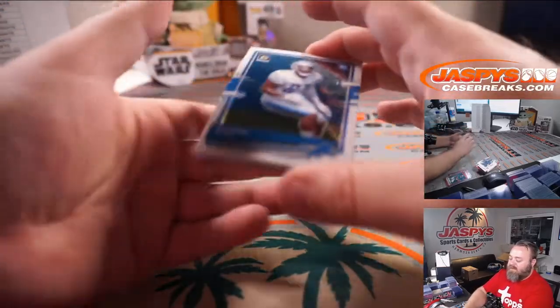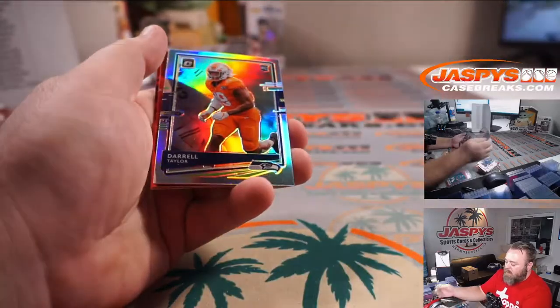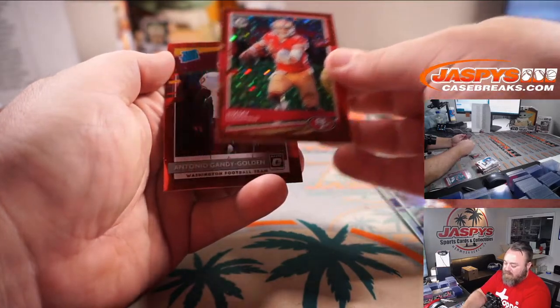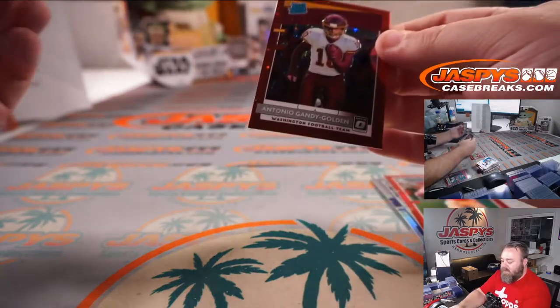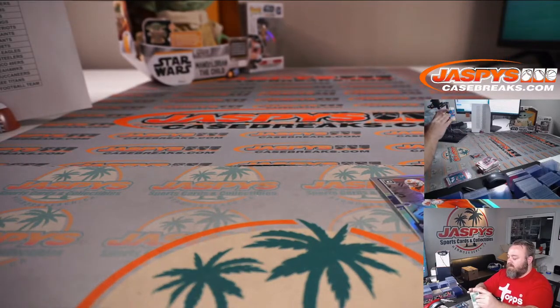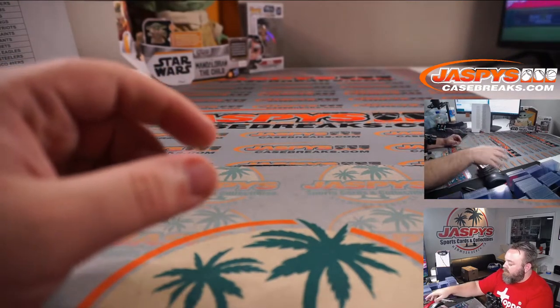And last box. Come on, rookie quarterback again. Darrell Taylor for the Seahawks. Joshua Eidlitz. Jimmy Garoppolo for the 49ers. Joshua Eidlitz. And for the Washington football team and Joshua Eidlitz, Antonio Gandy-Golden, A-G-N-G. Sounds like a talent agency. He needs to come up with a really cool nickname.